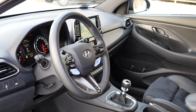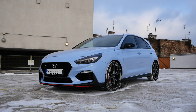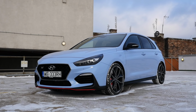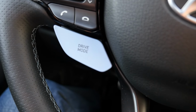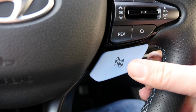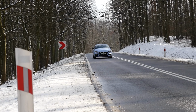Speaking of buttons on the steering wheel, there are 2 large light blue buttons. They are always blue regardless of body color, which in case of this test example matches the buttons. Left button is to switch between normal, sport and eco mode. I don't know why bother with the sport mode, since we have the N mode button on the right. As far as I'm concerned, this car should be driven in eco mode or N mode. And that's it.